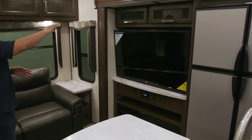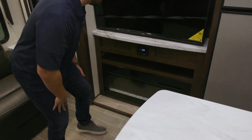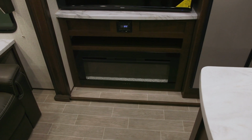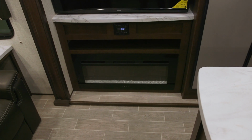You have a great view to that. Storage up top, multimedia center here with HDMI input. So if you want to put like a Blu-ray player or something right here, you're able to plug it in there, which is great. And you will also see the fireplace right down below, which not only looks great, but also helps kick out some actual heat.